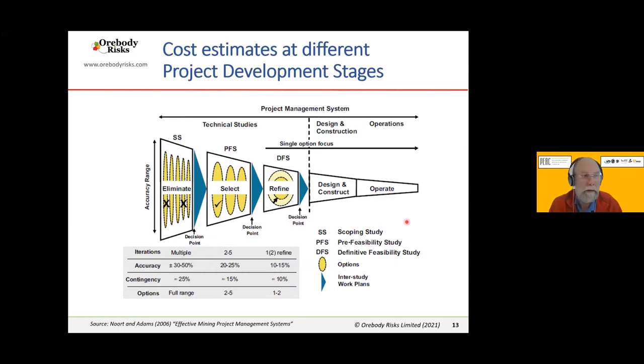And so the most important thing to realize here is that at each stage of the project, key risks and uncertainties need to be identified. And then in the next stage, you take action to obtain more information so as to reduce those uncertainties or to change the proposed design so that you avoid any risks having a negative effect on the project.